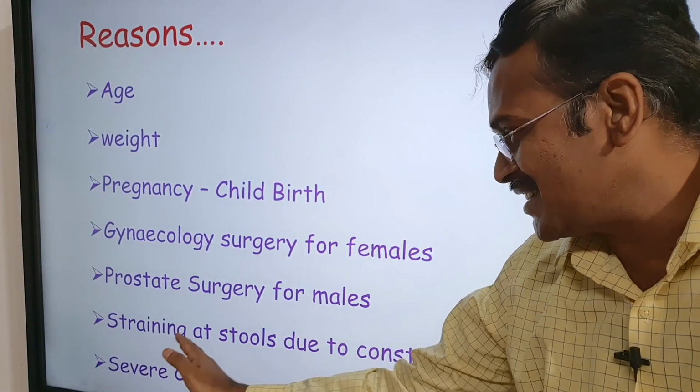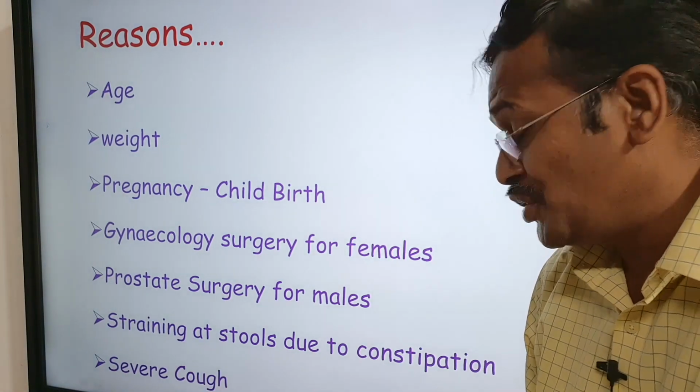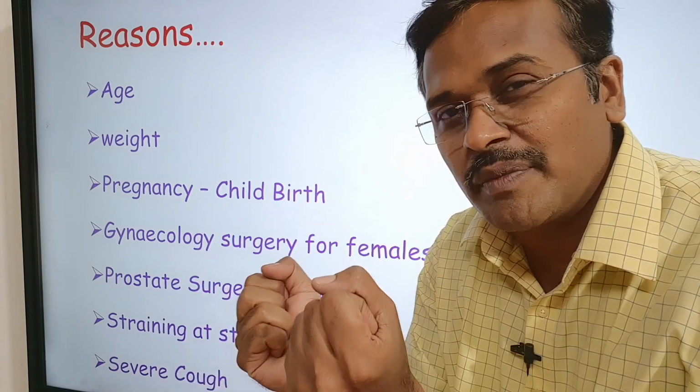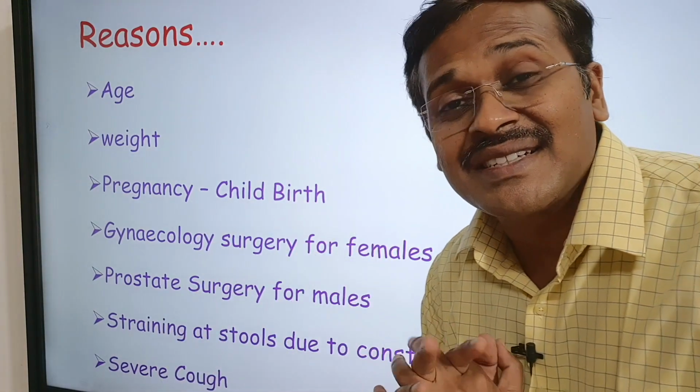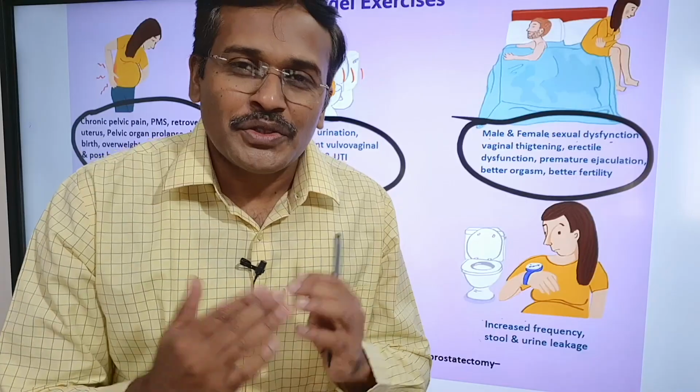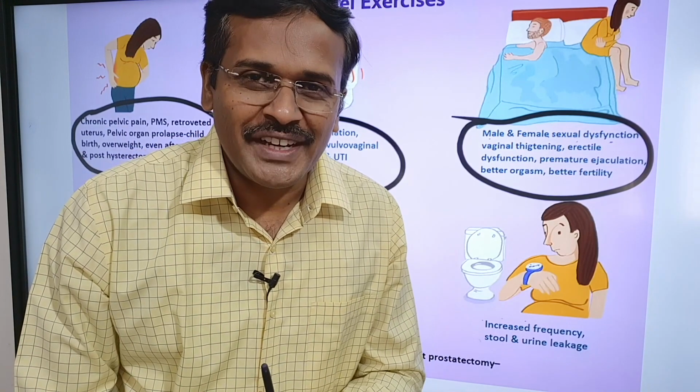And two last things: straining at stools due to constipation. During constipation, we will overstrain, which may lead to stretching of the pelvic muscles and its weakness. And severe cough, which in turn can put pressure on the pelvic floor muscles, leading to its weakness and incontinence. So let us now see how to do these Kegel exercises.